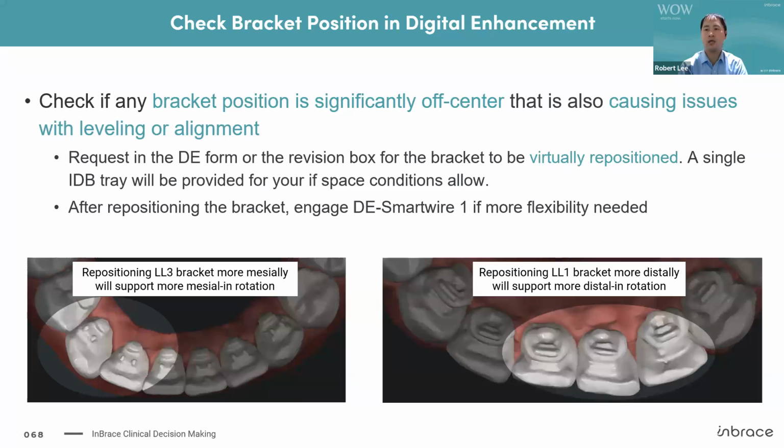The other thing you should be looking at in your DE small design is the bracket position. So in theory, or in practice, you should have gotten all the brackets in the planned bracket position in small wire 1 in stage 1. However, even myself, sometimes I just miss it, or I just didn't see it during the process. So when I do get the DE, and I've already submitted it and I'm already looking at the small design, I'm like, oh shoot, one of my brackets is way off. Then what you can do is you can just request for the bracket to be virtually repositioned, and then we'll put it in the center of the tooth for you, and then send you a single tooth indirect bonding tray if there's space to place the single tooth IDB tray.